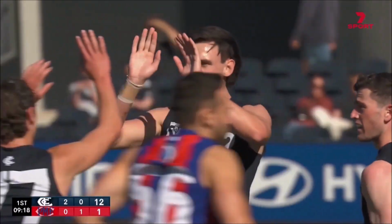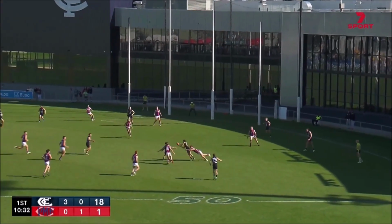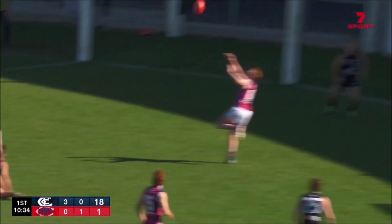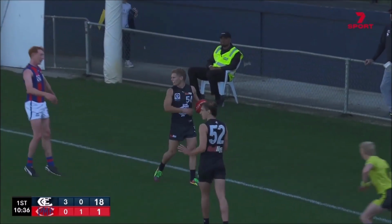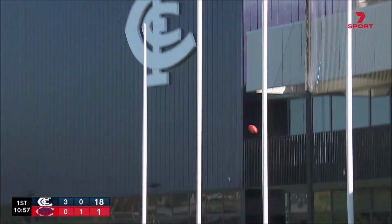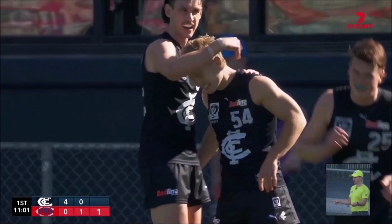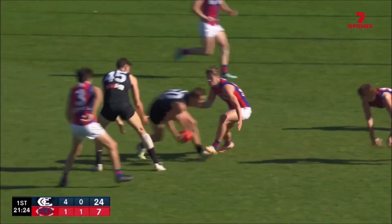Something a little bit more subdued as McMahon delivers a third for Carlton. It's inside 50 to work towards. White keeps it moving. Up towards the pocket. It's going to work. I wonder if he meant that. Will step around on the left and kicks Carlton's 4th. It's Green. Green met the ball.